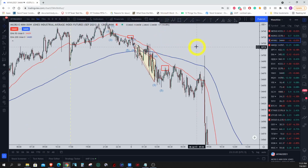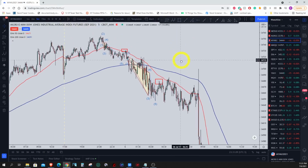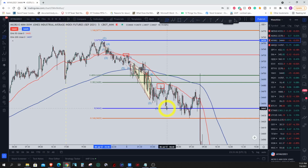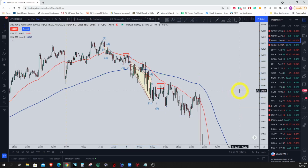It doesn't work 100% of the time. Every time, there's some other things to look for with it. If it doesn't work, and if we get one of those, I'll point it out. But right now, this is the way it works. A lot of the time, you just look for that retracement, and then look for price coming back down and hitting that 1.146 target, which it did obviously very easily for that one.